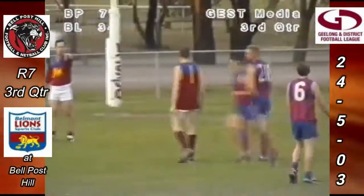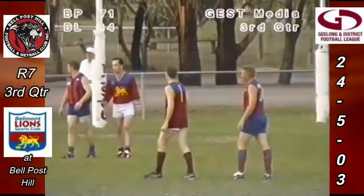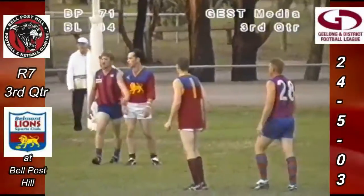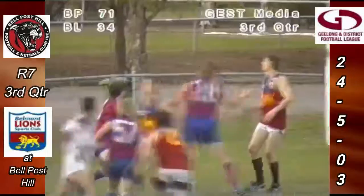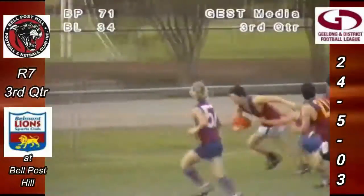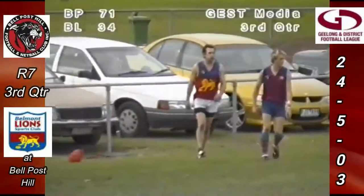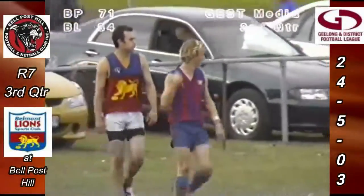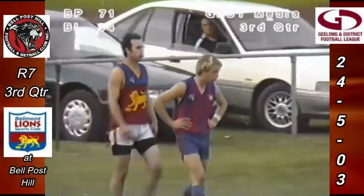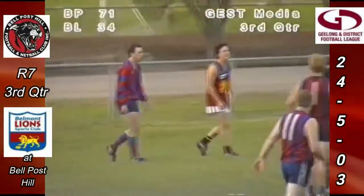We see Simmons coming off the ground. Flynn on. Interesting move. Going on to Aaron Newell. Now boundary throw in. Burley gets it to the front of the pack. Hands close to the boundary line, and it is another boundary throw in. This time about 30 metres around from the Belmont Lions goal. Sorry, the Belpost Hill goal.